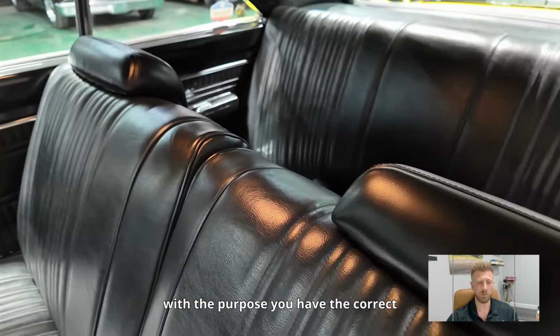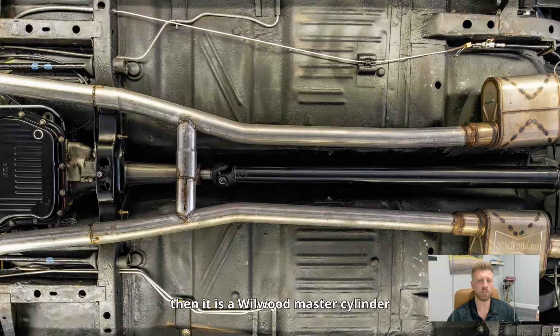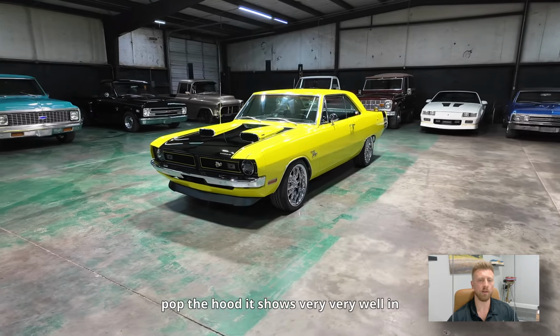Like I mentioned earlier in the video, it does have an Edelbrock carburetor, and then the AC system is a Classic Auto AC system, and then it is a Wilwood master cylinder. Engine bay represents very nice. When you pop the hood, it shows very, very well in there.